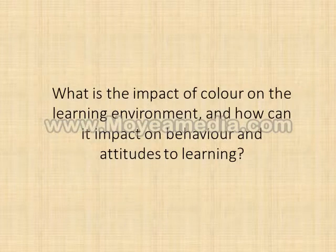The following presentation outlines the research and design process behind the construction of a lighting concept designed in response to the essay: What is the impact of colour on the learning environment, and how can it impact on behaviour and attitudes to learning?